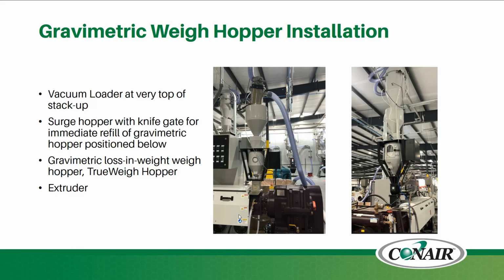So here's a couple of installations of a gravimetric weigh hopper. You can see the extruder positioned at the very bottom. Quite often there's a drawer magnet there. And then above that, you see in that black frame is the loss in weight hopper with a little sight glass on it. And at the very top, you see a vacuum loader where it's pulling the material from a blender positioned, you can see in the background, well away from this, and they're just conveyed over to this system. So the vacuum loader just keeps the vessel directly below that full all the time, and then below that surge hopper there is a knife gate that opens and closes as material is needed to replenish the level within the loss in weight hopper.